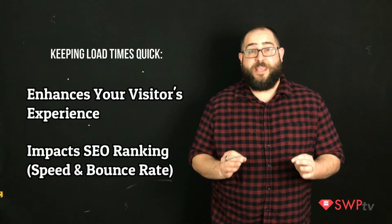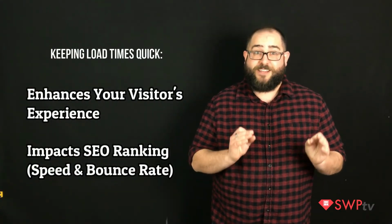So if I've got somebody in Los Angeles, California, it's going to be way easier for them to access a cache in San Francisco than it is for them to pull it all the way from Michigan. So make sure you're utilizing a CDN, because that's going to help keep your load times quick, which impacts your user experience and your Google ranking.